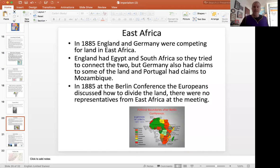So in 1885, the very end of this period, Germany called the Berlin Conference. England, come to Berlin and let's figure this out, right? And they agree how they're going to divide the land. And the irony, of course, of the moment is there's not a single East African there.